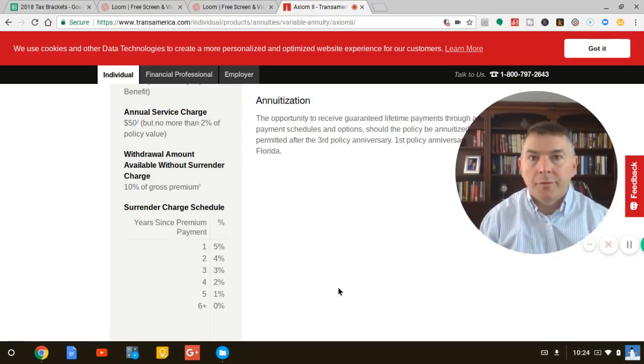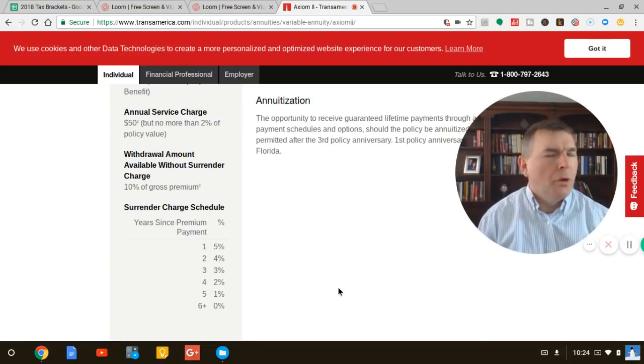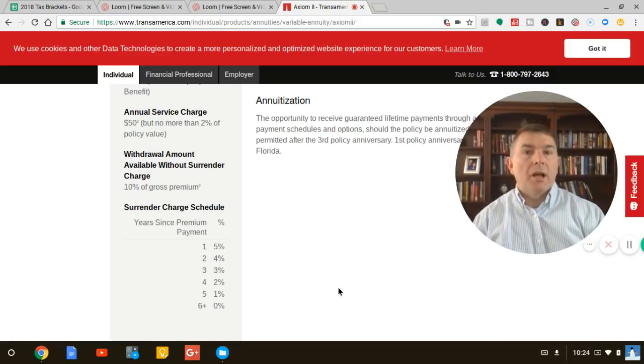You didn't receive it for free. It wasn't cheap. It cost you a lot of money. Was it worth it? And a lot of times the answer is no. Because don't forget, secondly, annuities come out, and IRAs, this goes to all tax deferred accounts, when they come out as ordinary income.